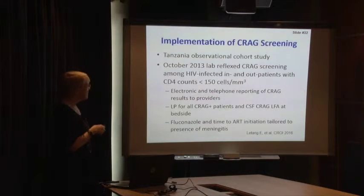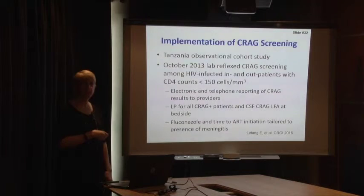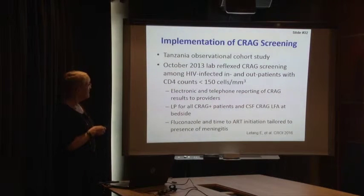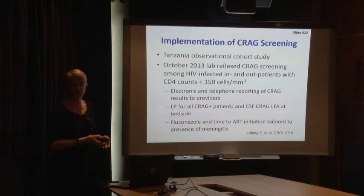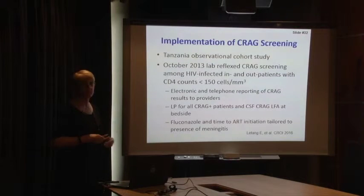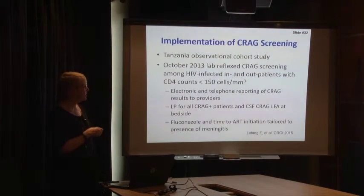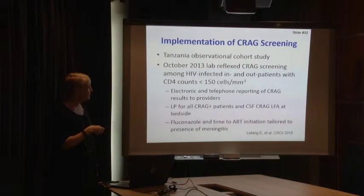It has been implemented in South Africa guidelines and in some other sub-Saharan African countries. And just to illustrate the implementation of standard cryptococcal antigen screening in one setting, this was a study in Tanzania that was just reported at the CROI conference this past month. The standard recommendation was to do lab reflex cryptococcal antigen screening. What this means is that when the laboratory would receive a blood specimen for CD4 count testing from an HIV-infected individual, if the CD4 count was under 150 cells per microliter, they would then send serum from their CD4 count test over to do routine cryptococcal antigen screen. And if the cryptococcal antigen screen was positive, they would both telephone the primary provider and electronically convey the report.